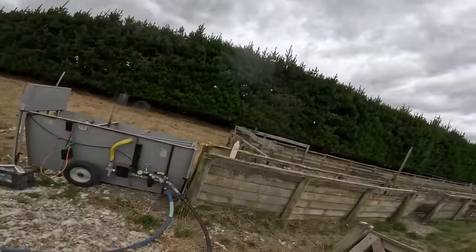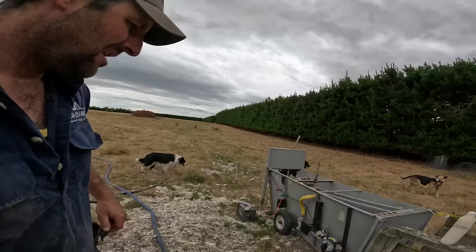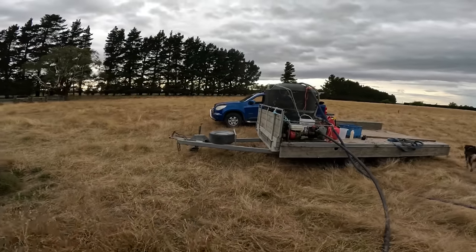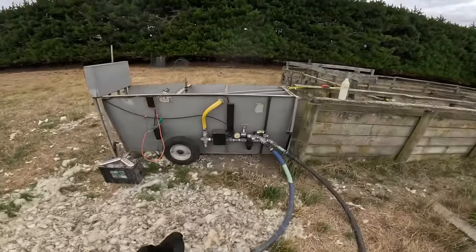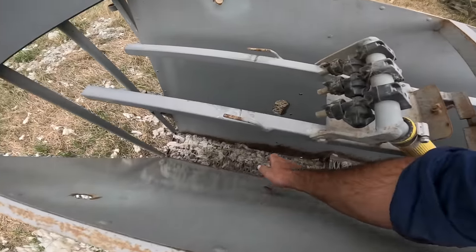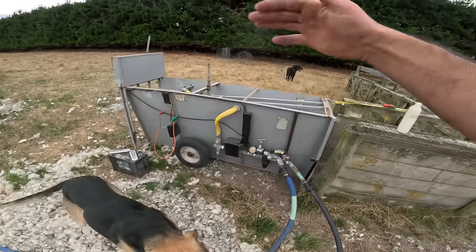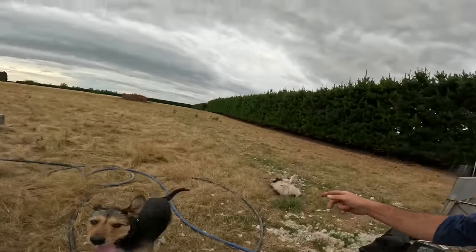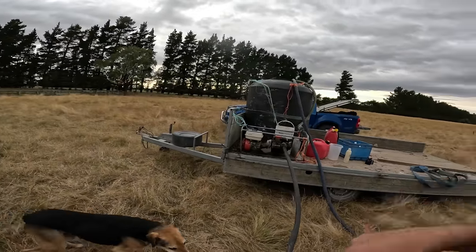Right, got this dip all set up. So if you don't know how these work, this is an electro dip. Can't even get my words out. So we've got our pump and tank set up over here on the trailer. That'll just sit there. We've got our feed line to the pump, our main pressure line to the dip, and then there's all these valves and pressure switches and stuff. And then sensors in here. So when a sheep runs past, it'll open up the solenoid and spray the sheep. And then when it finishes running past, it'll shut off, and the chemical will return through the blue hose back into the tank, and it just cycles around like that.